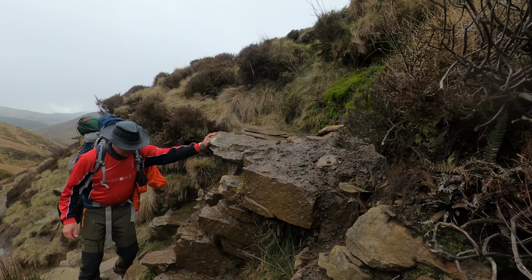The panoramic views from this furthest easterly tip of Kinder Plateau are really good. Looking a bit back over from where I've just walked, looking south, Lose Hill is there in the middle distance. Around a bit is Win Hill and the western fork branch of Ladybower Reservoir.